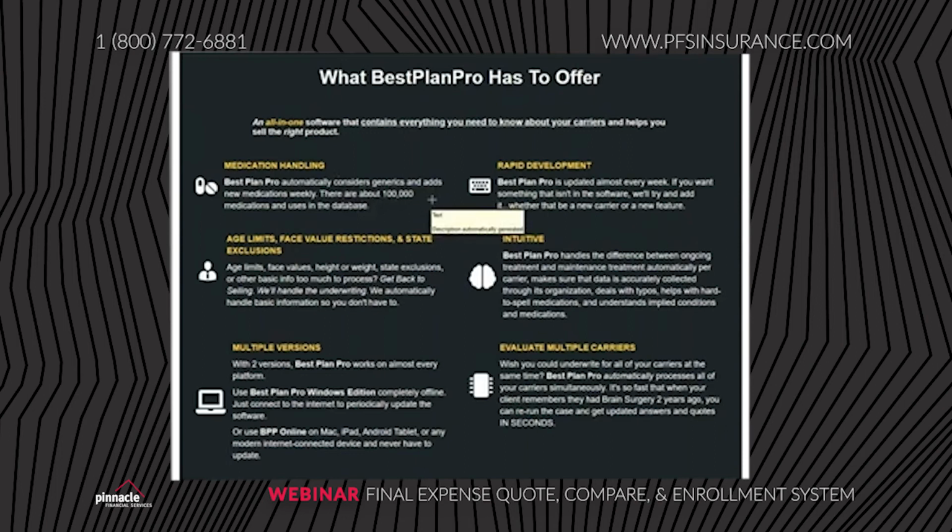A lot of times, agents will send me a list of medications, and when you see that, you're just like, oh my gosh, I have to look through all the underwriting guides from all the carriers, see which companies will accept these medications, which ones won't. This software is going to take all that busy work away from you. We can solve by their age limits. We can solve by any restrictions that they have as far as the face value, any state exclusions. All that stuff is included in here.